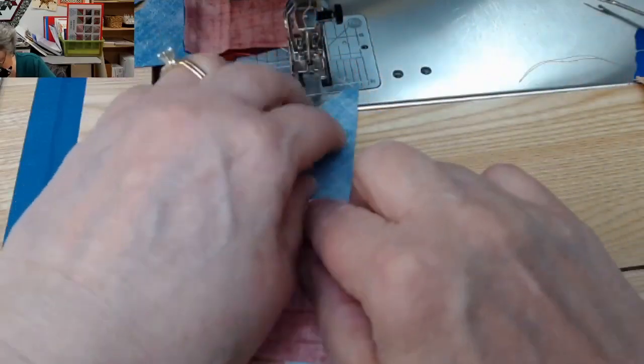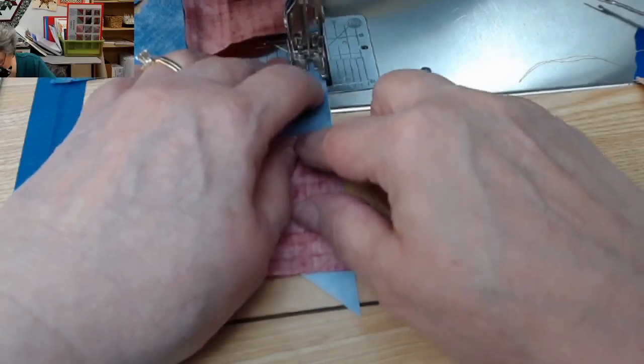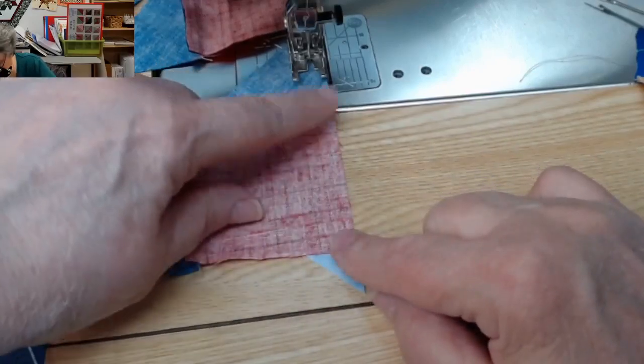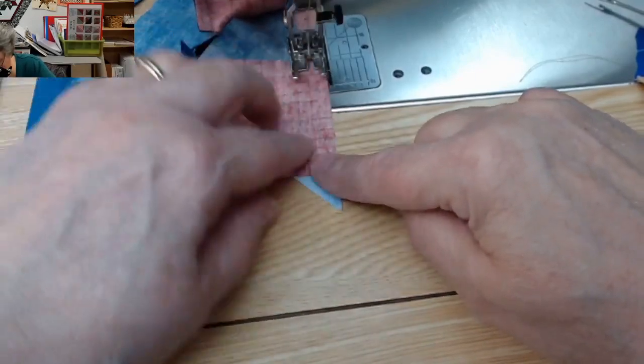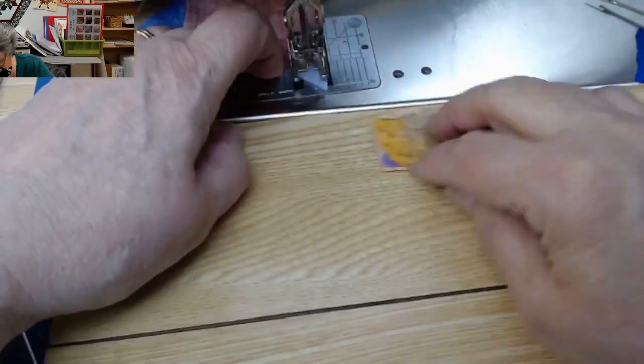Now, I was about to sew to the wrong side of my light blue triangle, and then I would have been unsewing. So I'm holding here and here. And when you get to your presser foot, you just want to make sure that seam doesn't flip on you. I'm going to park my needle.